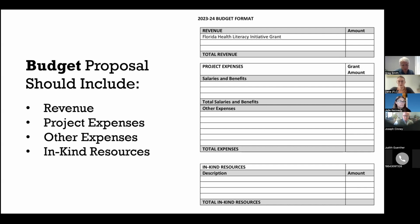That might seem like common sense, but we have received quite a few proposals over the years where there are elements in the budget that really raise some questions. So it doesn't have to be super detailed, but detailed enough so that you're articulating what you're spending or what you anticipate you'll be spending, and that's relevant to the project itself.